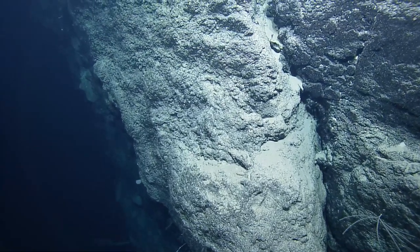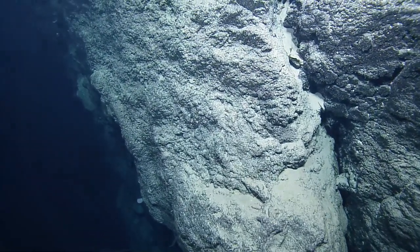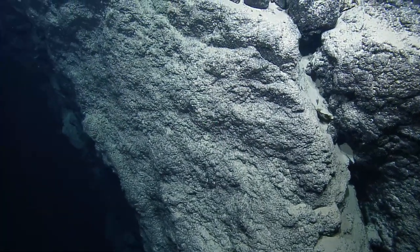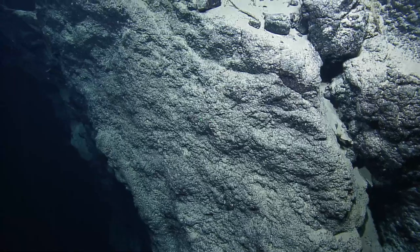Not at 1900 meters. For this type of work, yeah, but when you are in shallow water, you want to be careful. But here we are safe.